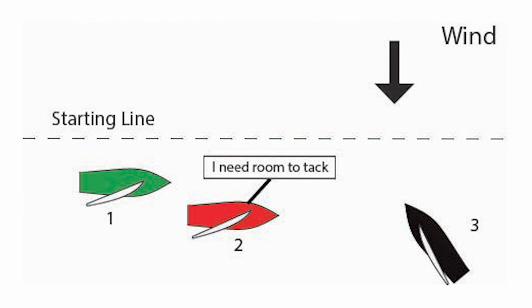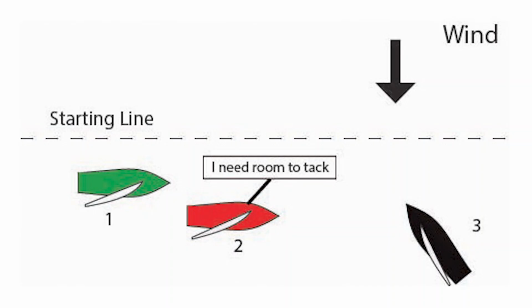Okay, so Butch, here's a situation where two boats are reaching across the starting line on port tack, and they're approaching a third boat, number 3, which is close hauled on starboard tack. The leading boat of the pair, number 2, the red one, calls for room to tack. So Butch, what are we seeing in this situation here? Well, what we're really seeing is a port starboard situation where two port tack boats are approaching a starboard tack boat. And they have to keep clear.